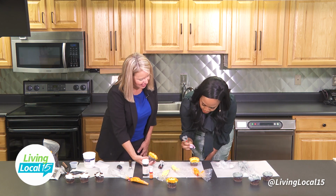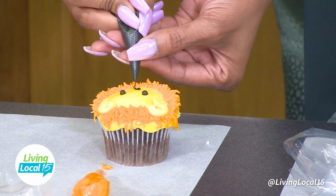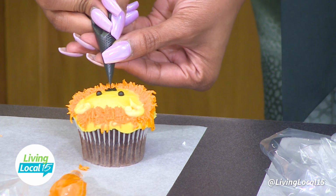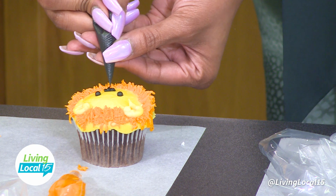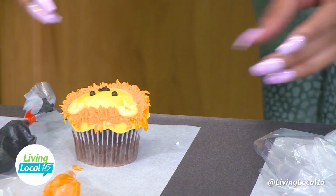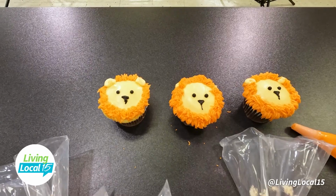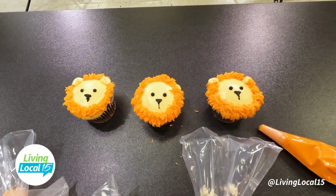Oh yeah, our nose and our mouth. So these particular bags don't have a tip in, and that's really nice for little fine details like this. But you can also use a tiny hole for a tip as well. All right, here's our lions. Yay! So cute. All right, and look how fast we're getting these done. Right. They really don't take that long, especially if you do 10 lions at a time.